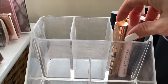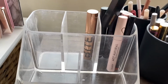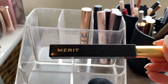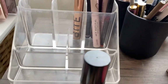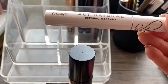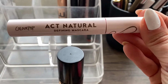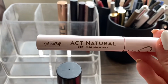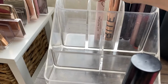And then up here I have my favorite mascara from Bite. I have this one from Merit that honestly probably needs to go in the garbage. I've just had it too long at this point. I have this one from ColourPop that I've reached for a couple of times, and it is surprisingly beautiful. It's a brown mascara, but on days when I just want, you know, a more natural mascara look, which is almost never, but I have reached for it a few times.